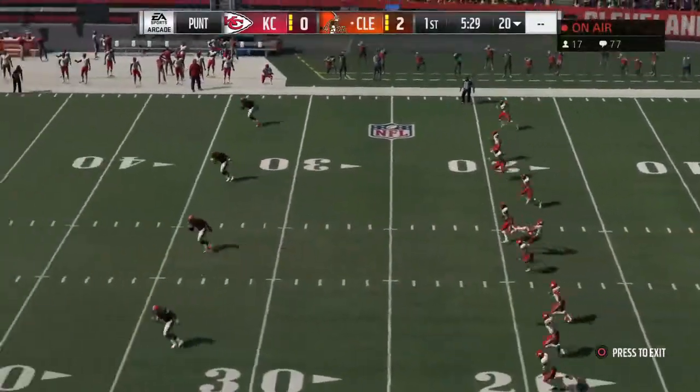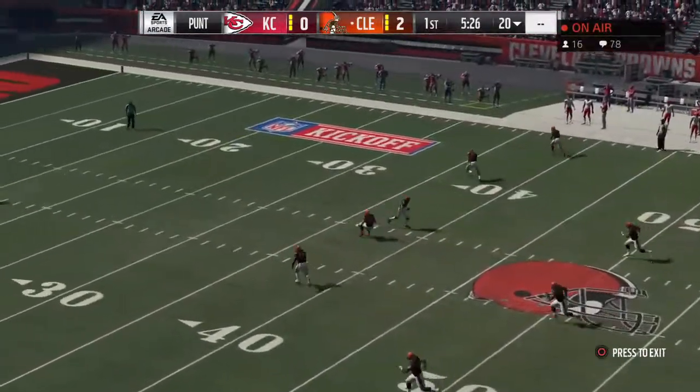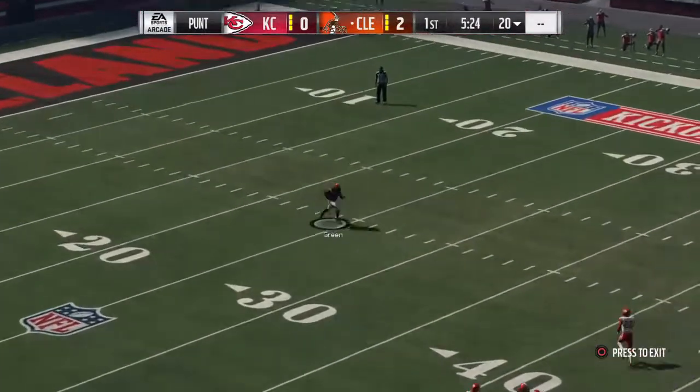So a free kick situation forthcoming from the 20 as they'll punt this one away. This will be fielded at the 17.